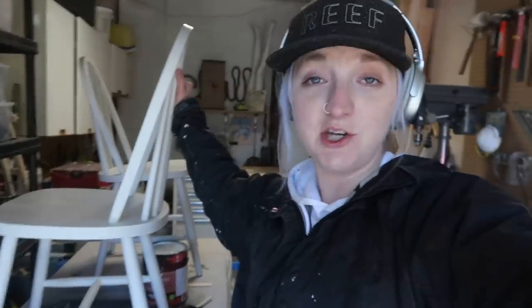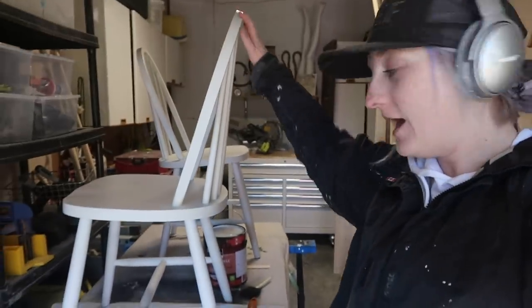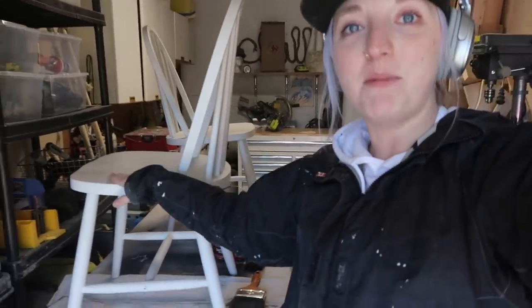These are the two chairs that I currently have in my living room. I've been thinking it would be kind of cool to do the top black, the legs black, and then leave the base white. I just thought it would give it some personality and some fun. I'm feeling DIY bold today.